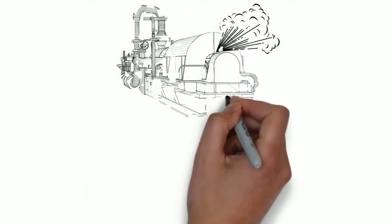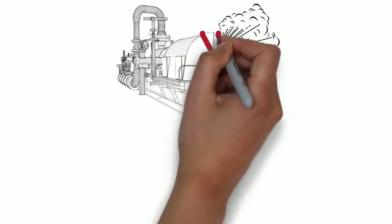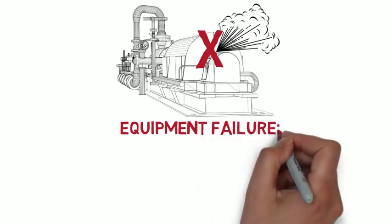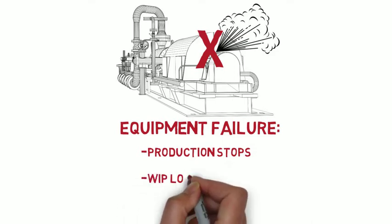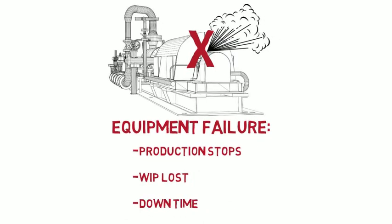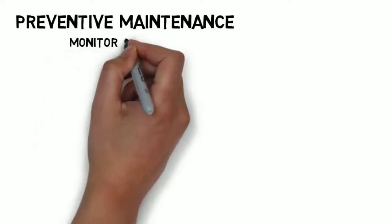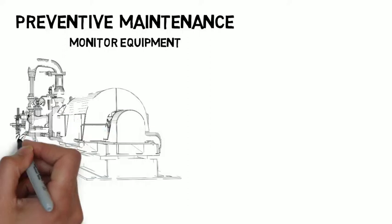Manufacturing and process engineers know the importance of equipment's preventive maintenance. A failure is costly in terms of stopped production, lost work in progress, and downtime until the machine can be fixed or replaced. In order to avoid lost time in production, missed shipments, and ultimately unhappy customers, proactive manufacturing and process engineers use data to monitor their equipment carefully.